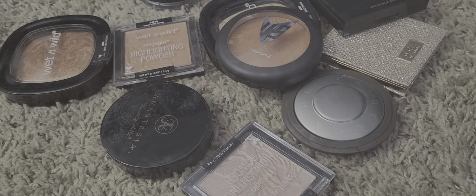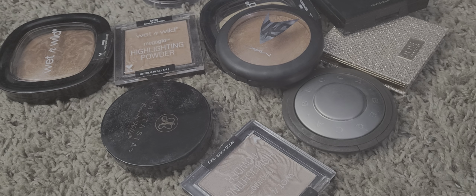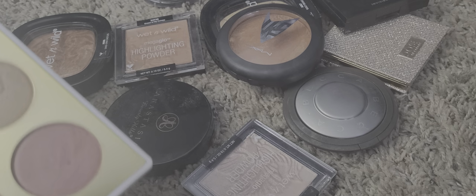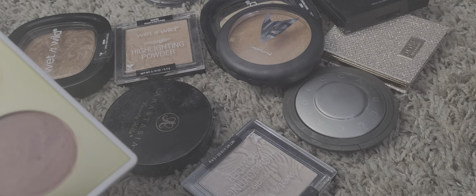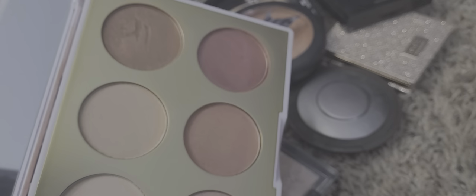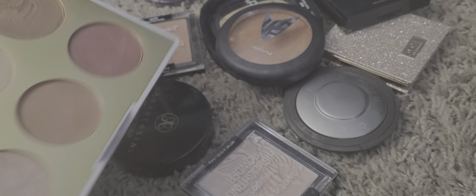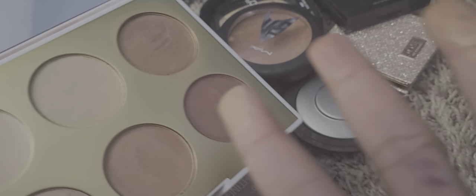All right, this is the MAC Ignite Wonder Face Palette. You guys, I'm a MAC fan. I've been shopping with them since I was 18 years old. That was the first high-end lipstick product I bought, and I thought I was the shit. And I'm at a loss. Like, okay, this works. This works. This one works, I guess.